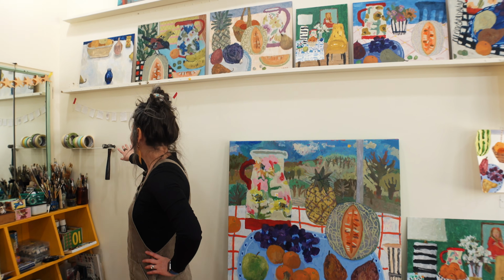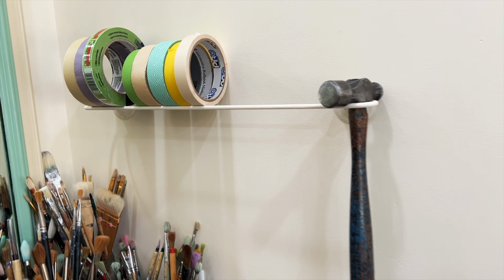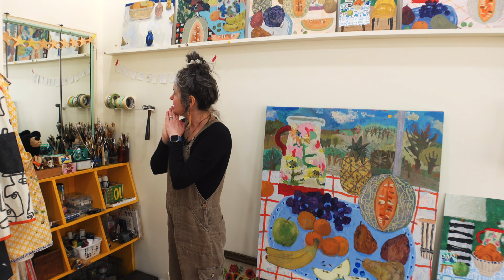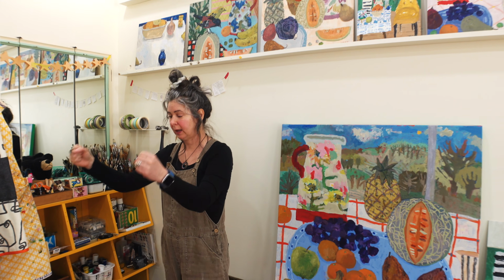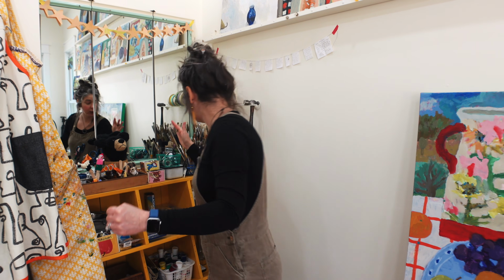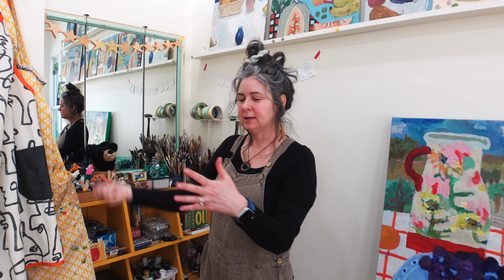This is a towel rack that I used for the sink, and now I line my tape up and my really cute hammer. It's a vintage hammer. And then I've got a mirror there. What's nice now that the sink's not here is that sometimes I'll pull the easel over right here, and when I'm doing self-portraits, I can just stand right here, really close, look up close, and just paint right here. I can just roll my easel right over here, my cart right there.